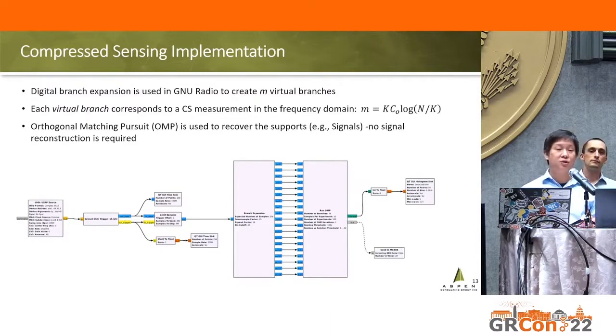The two large blocks that you see are out-of-tree blocks. The first one on the left side performs the branch expansion. As Matt mentioned, depending on the number of signals we're trying to detect, we need M measurements, so you see M different measurements coming out of that block. Essentially that branch expansion is just a large channelizer. All that data, as it gets channelized, is run into the OMP block, which runs the orthogonal matching pursuit algorithm, as Matt mentioned before, to recover the supports. Ultimately, the output is a vector of instantaneously detected bins that have signals in them, which is output to the MLBDE.